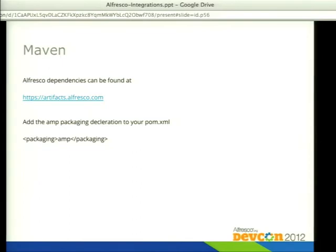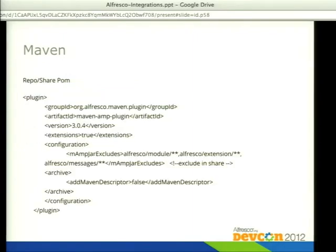The other thing to add to your pom.xml file is the packaging declaration of amp. Normally in Maven, you might do it as a jar or war. The AMP plugin gives us the ability to build or develop an AMP file in our packaging process.